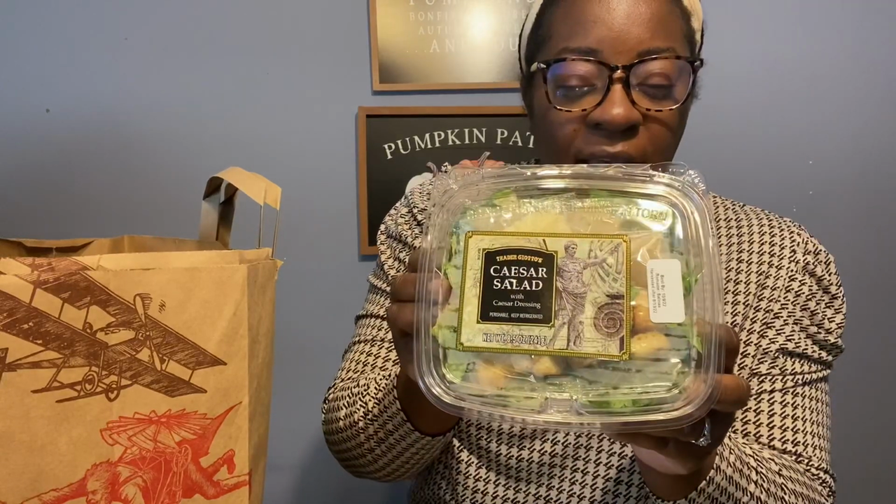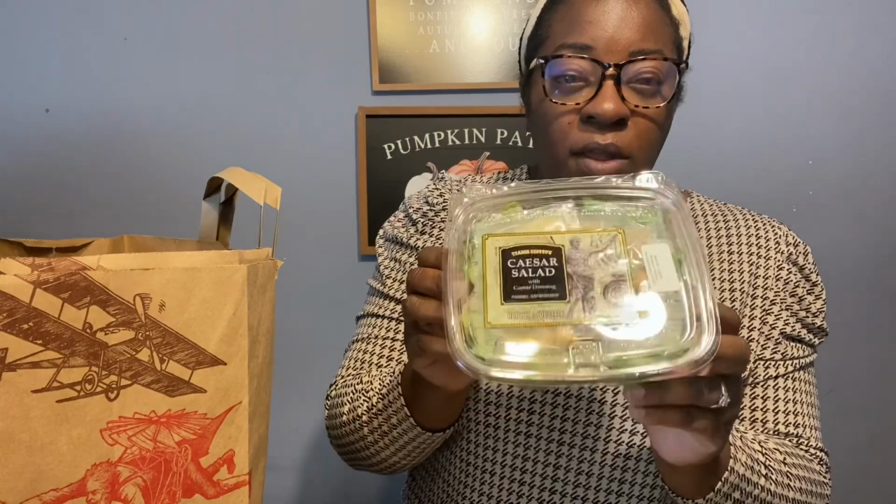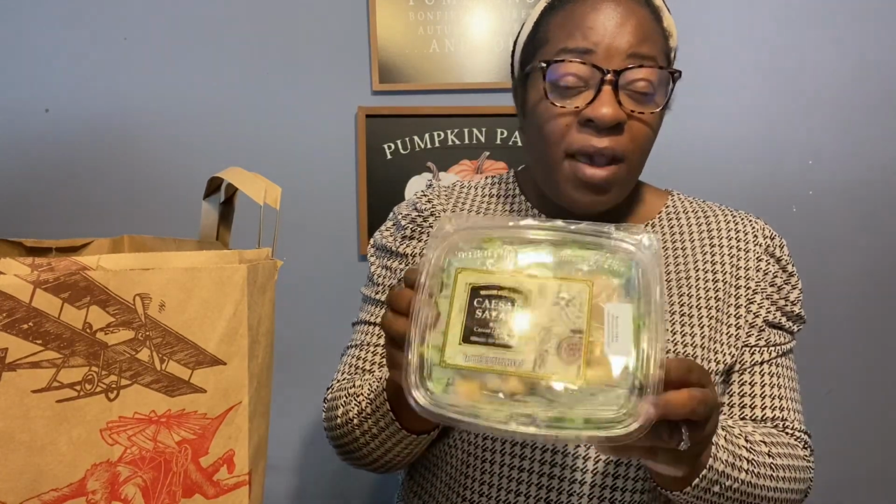And last but not least, a quick Caesar salad. This is nice and small and manageable to eat within a certain amount of time. So this is a nice, quick little pick-me-up, maybe after I go working out tomorrow. And that's it for the haul.